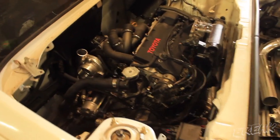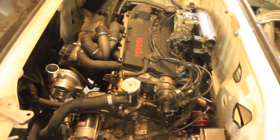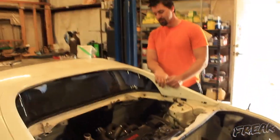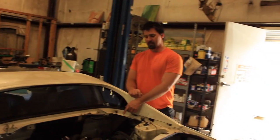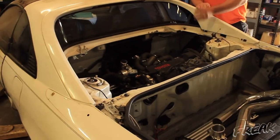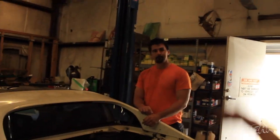So we decided to pull the motor, drop it out, and go over everything. Everything was loose. We went over absolutely everything. The oil pan was leaking. The back side of the water pump housing was pouring coolant. As soon as you poured it in the neck, it would dump right out on the floor. Yes, that was the turning point for me.